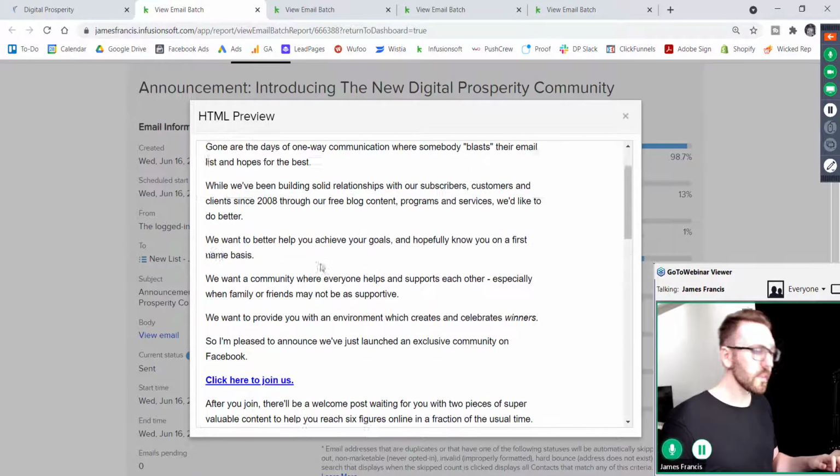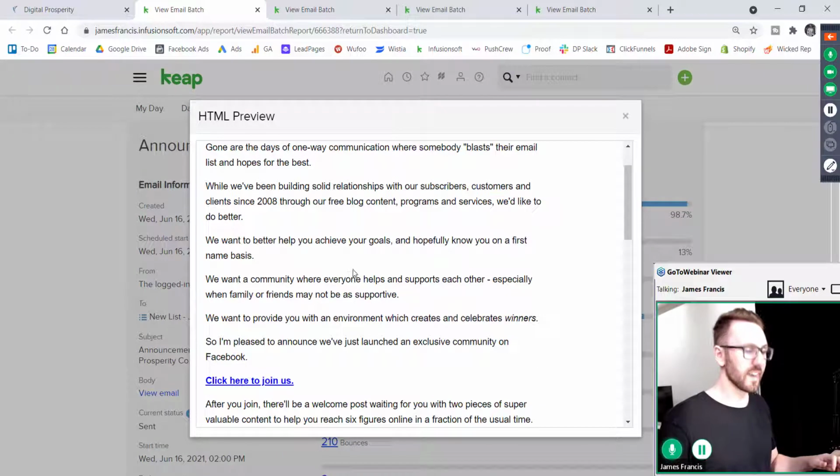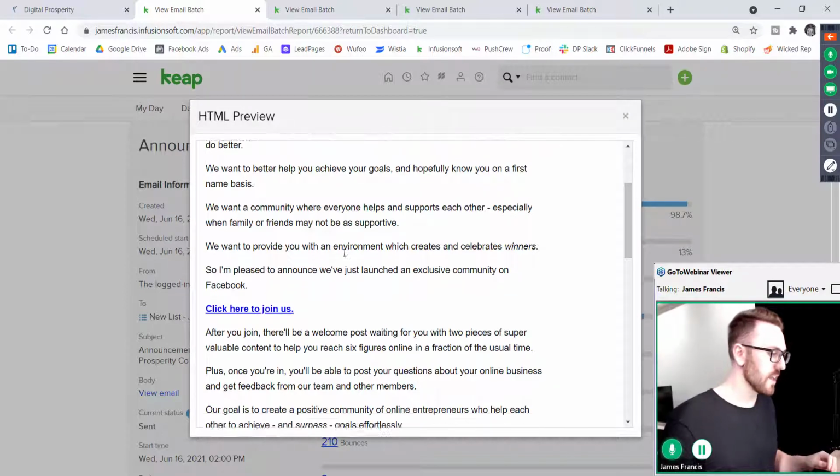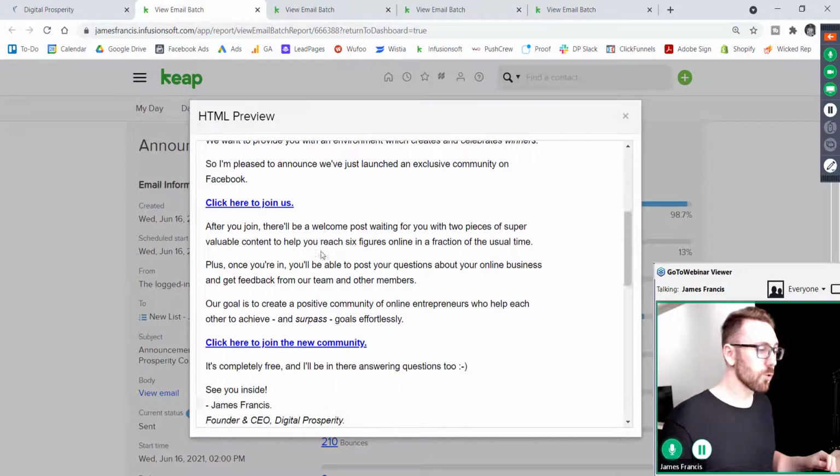So that's really important. I cannot emphasize that enough, that this is pivotal to your success. If you don't do this, you probably will struggle to get good open rates and click-through rates, right? The next thing over here is calls to action, right?